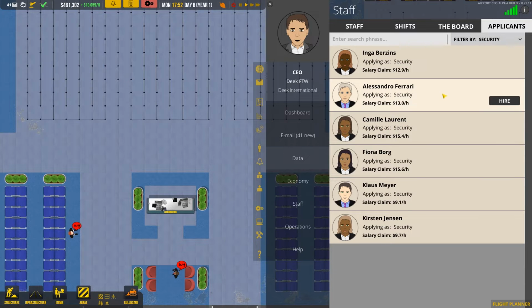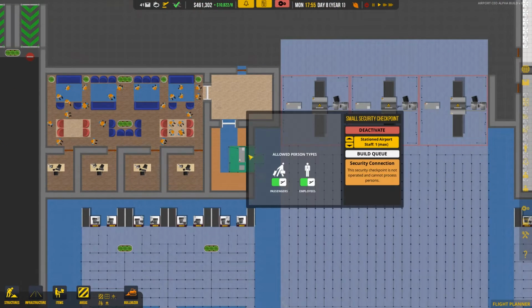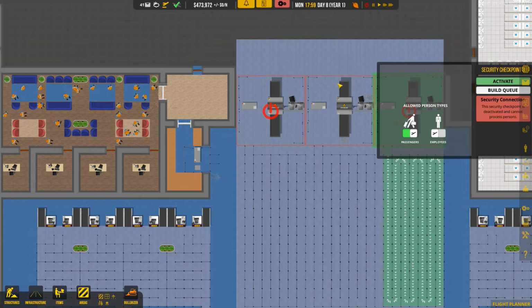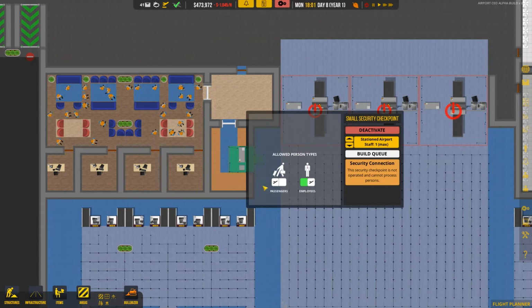So we have one person as a janitor now, and we also want to get a security person. Alessandro Ferrari, that's a slick name, I like it. You're going to work here. So this is going to be open for business, and, well, no, we're actually going to deactivate these. And our employees will then be able to go through this stand because we'll have a person working it.